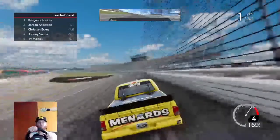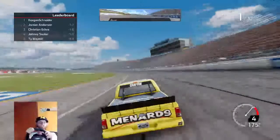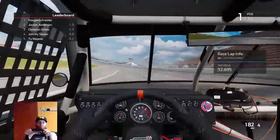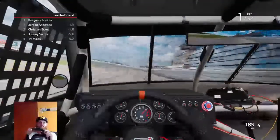Again, just a good race up to this point. We're going to alternate through the different camera angles one final time in today's race. So we have 64 laps to go. Again, the second race of our doubleheader.